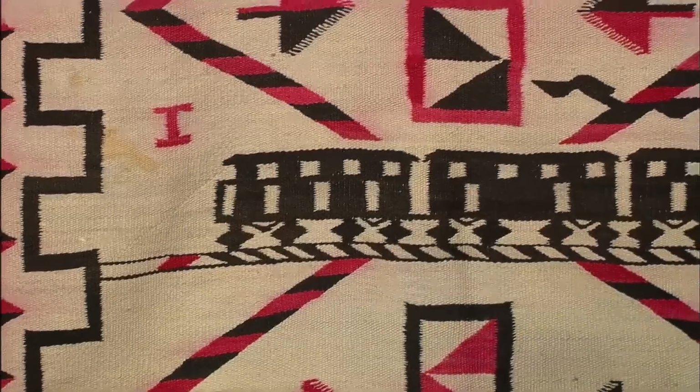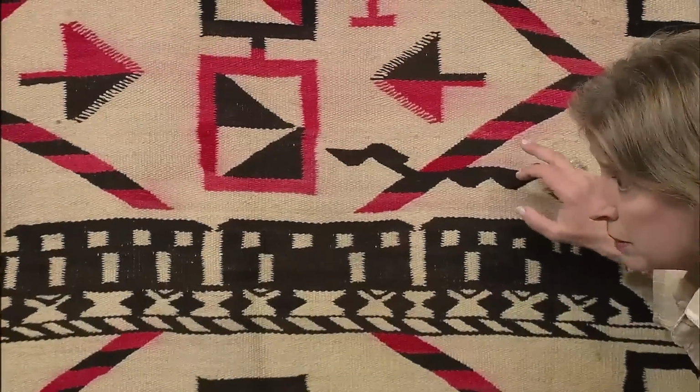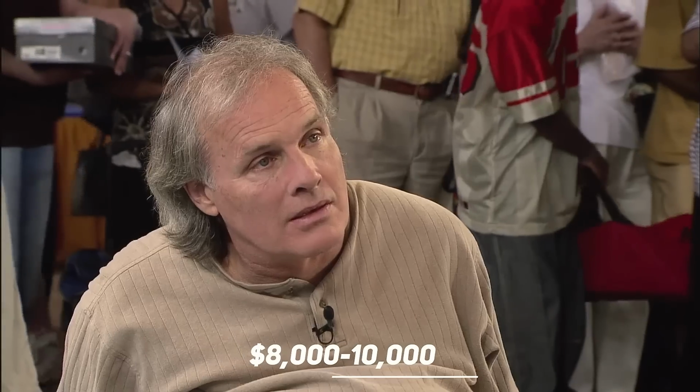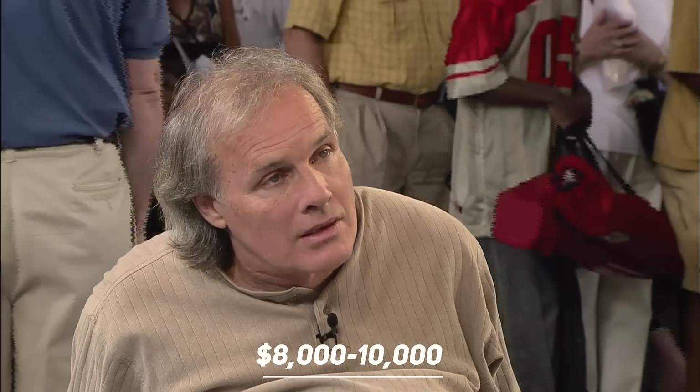There are spots, and some red dye has bled into the weaving. At auction, this item, being a symbol of cultural heritage, would be valued at $8,000 to $10,000. Thank you so much. You're welcome.